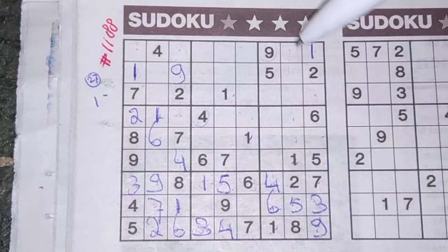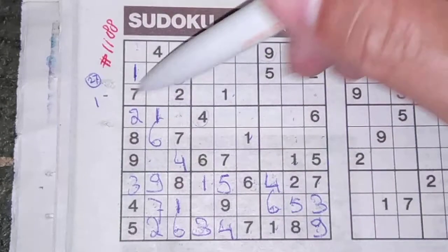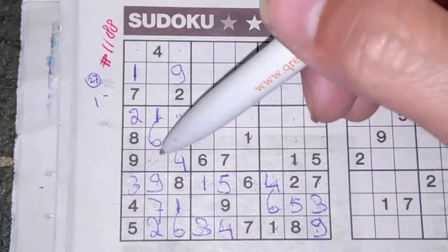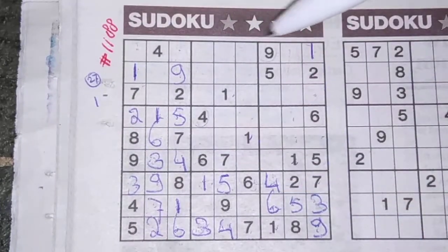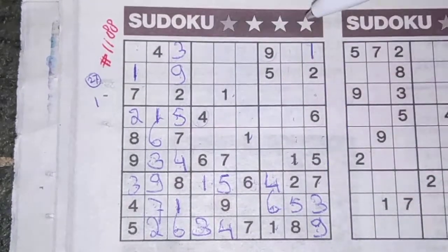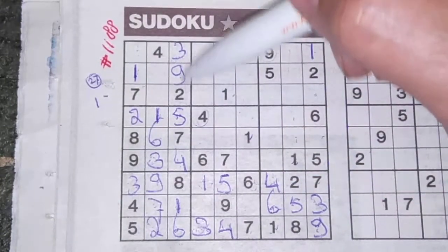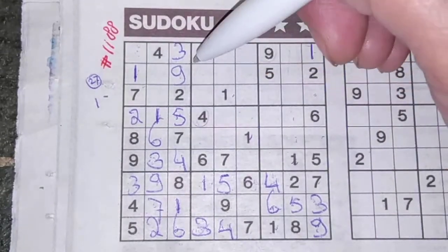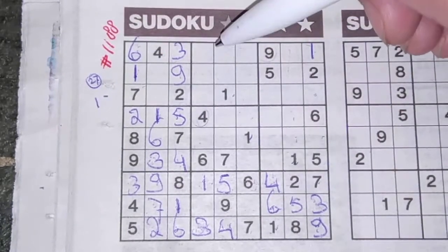How about the number? These two numbers in this big square, the numbers 3 and 5. We have a 5 here, no 5 there. 5 should be here, and a 3 goes there. 1 number left in this third column for the number 3. 1 number left in the first column. This was the third column, this is the first column. This should be the number 6, I believe. Yes, 6 is missing.